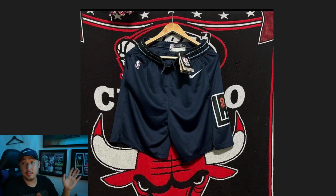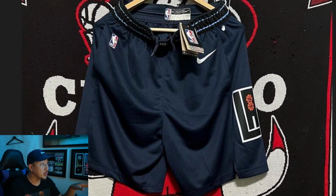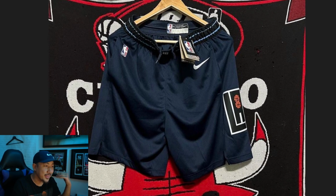This is not a jersey leak, but we kind of get an idea of where it's going. You got LA Clippers. You see LA right there. Gonna go navy blue, and then they got the baby blue on there too. So it might be a fire jersey. I don't know. But then again, I'm biased just because I love navy blue. So I think that one's gonna be fly.